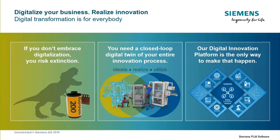The way that we do this is through something called the Siemens Digital Innovation Platform, which has solutions in all areas like mechanical design, electronic and electrical design, simulation, and then all the way through to the manufacturing areas as well.